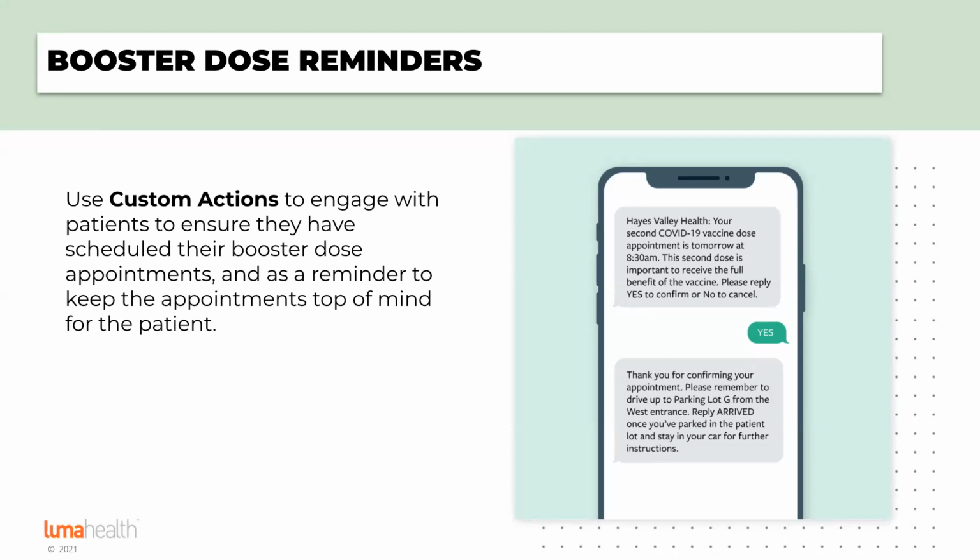Luma can also automatically outreach to patients to get them rescheduled in case they cancel their appointments for their second dose. This is especially important since based on current data, like we said before, without a second dose, the whole treatment is not 100% effective. The custom action in this case will let the patient know that they missed their second dose and that they should call the practice to reschedule their appointment or schedule online.